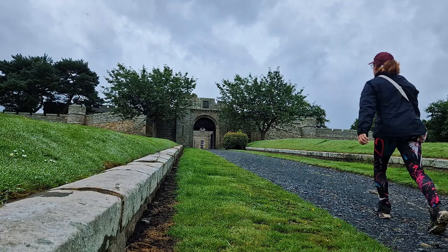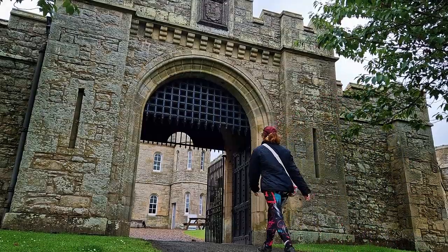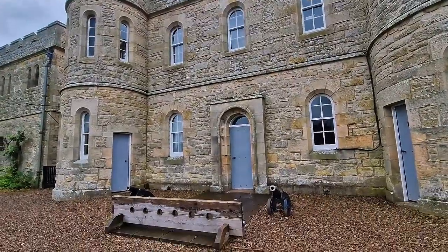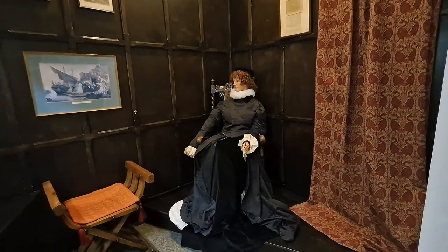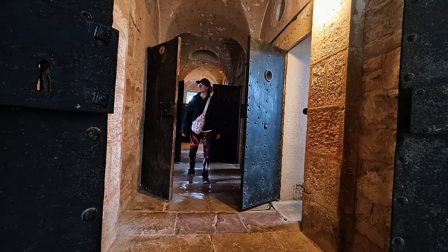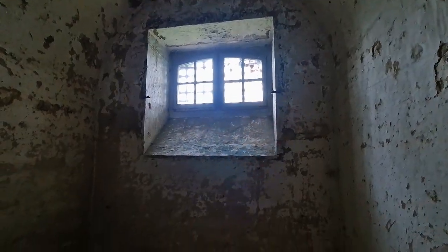Jedburgh Castle and Jail Museum is perched on a hill overlooking the town, and my legs could definitely feel it at this point. It is a place where history and punishment intertwine. Built in the early 19th century, the jail was designed to be a more humane prison for its time. But life behind these walls was far from easy.